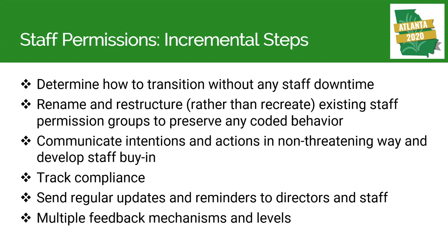the scenes in Evergreen. We also wanted to communicate frequently and clearly with the entire consortium to make sure that everyone understood the intentions and actions that we would be taking, and also find a gentle way to encourage and track staff compliance with some of the necessary interim steps, such as creating system login access managers for each system. Those SLAMs needed to set up individual staff accounts for staff who were going to be performing administrative and cataloging functions before we could reassign permission groups. So we sent regular updates and reminders and provided multiple mechanisms for questions and feedback from the directors, SLAMs, and frontline staff.